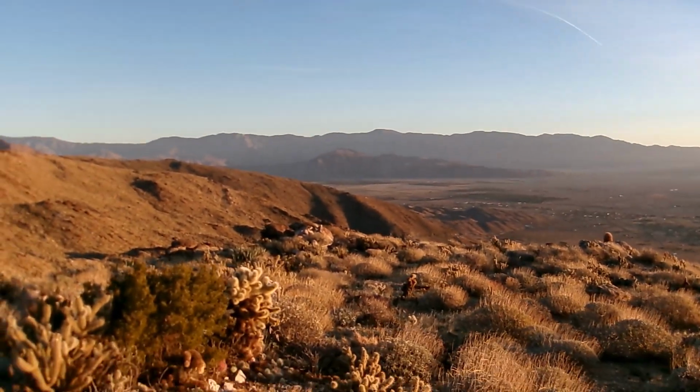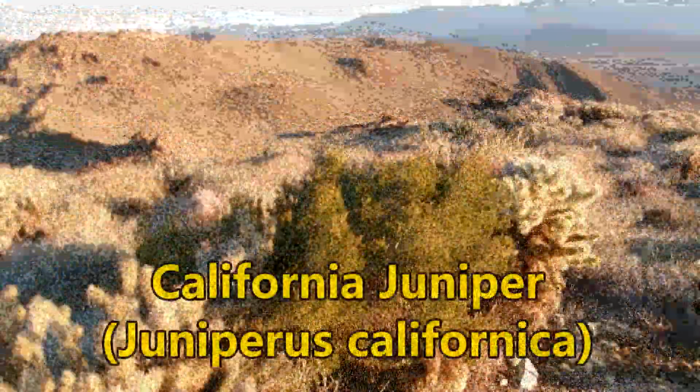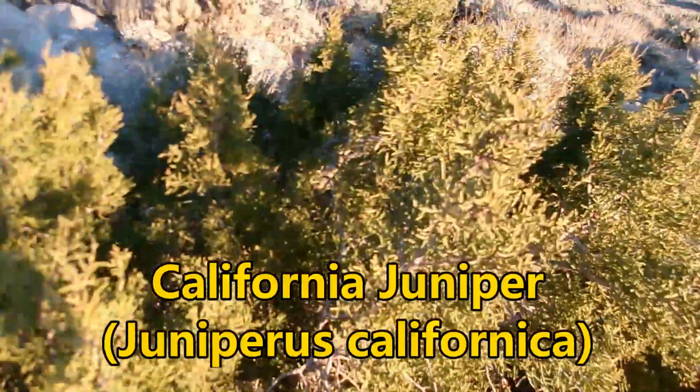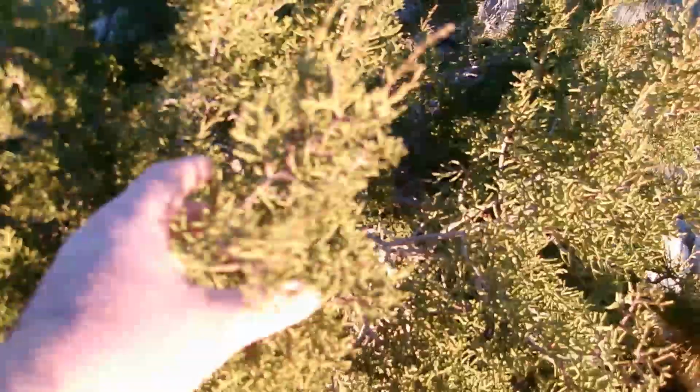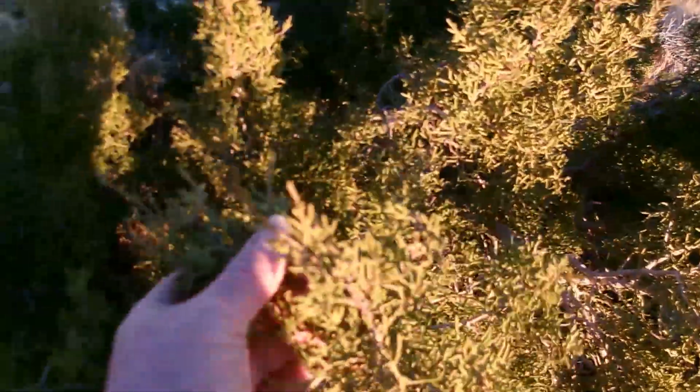My eyes deceive me. Juniperus californica, California juniper. Pretty neat. There's actually a juniper up here. I thought it would be a little low for them here in the desert, but no. We got a little conifer action here too.